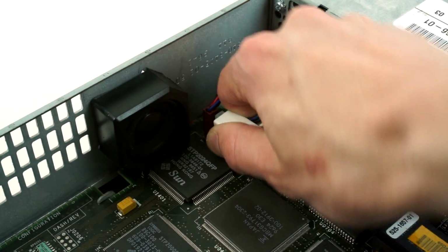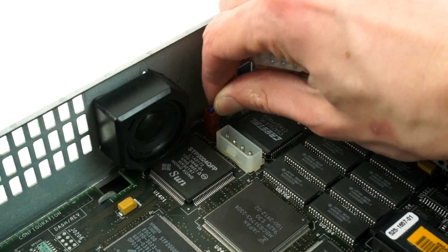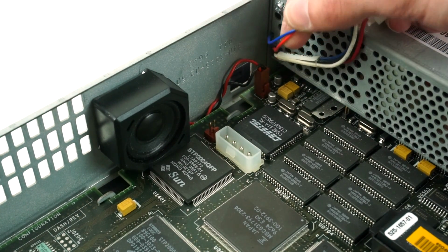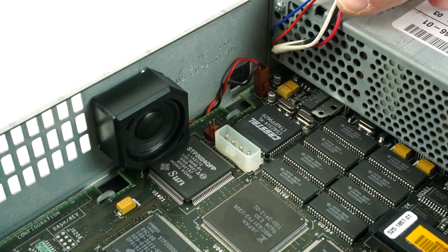The power supply connects mostly over a standard 4-pin Molex connection to the motherboard. However, there's also this 2-pin connection here, which I'm not sure what it's for because it's quite thin wires. I'm wondering if there's some sort of feedback to the power supply or allowing it to sense the motherboard state. So both those wires go out to the power supply.